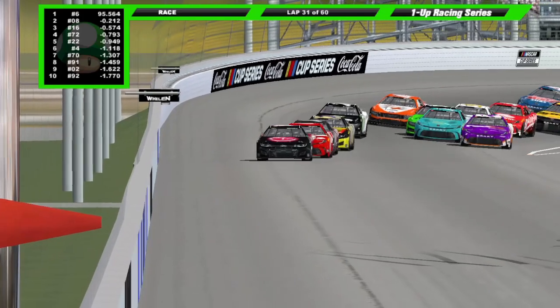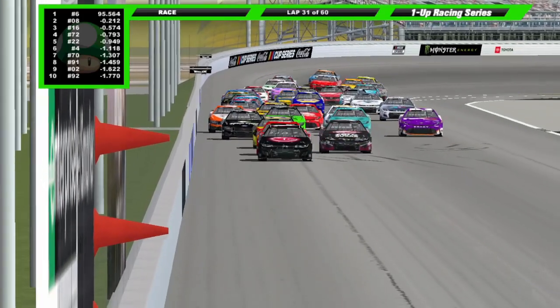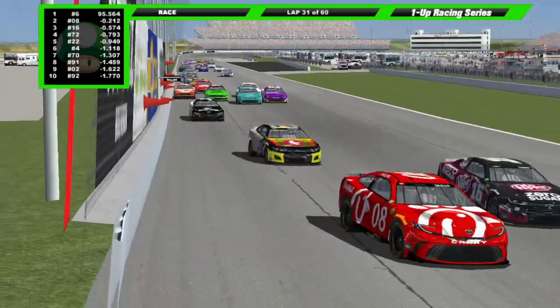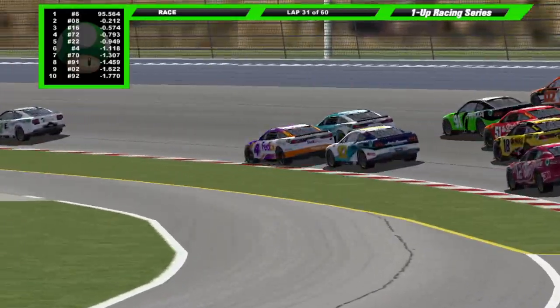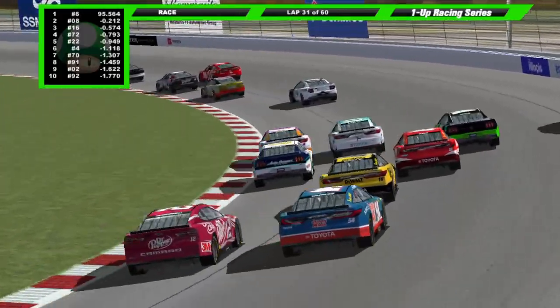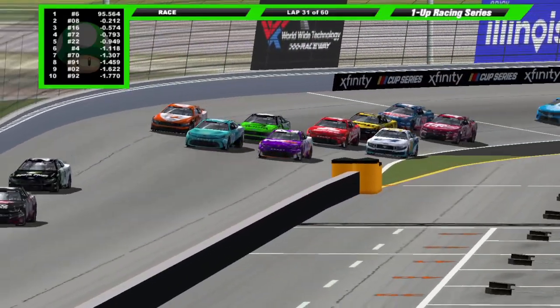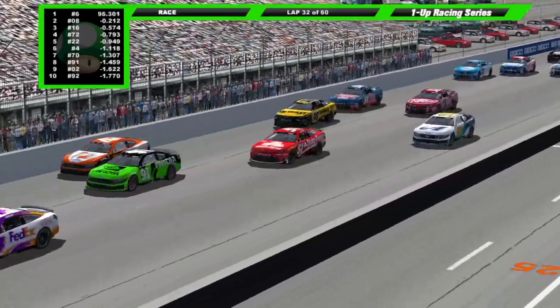Yeah, it looks like the top four are line astern at the front, but behind them it's going to be a hornet's nest, three and four wide once again. That's what we love to see at Gateway, all these restarts. Look at that, we're almost four wide. Four wide. We are four wide going into turns 3 and 4. Unlike at Daytona, we're not going to run the risk of having a huge accident. When they do that, we're only going to have the risk of a moderate accident.